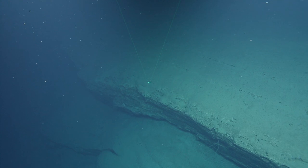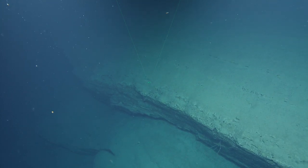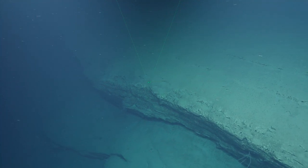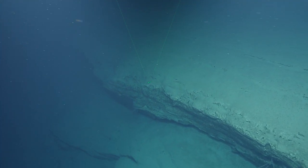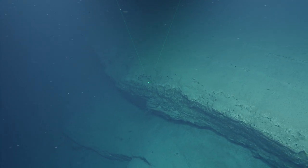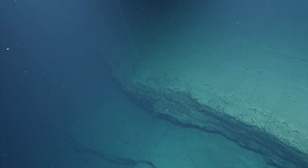Come on down a bit on Atalanta. Okay. It's also an option, I believe, if you wanted, I don't know that we could collect it, but if you wanted to scrape off some of the sediment somewhere here and then try and target that, I think that's something we could do.